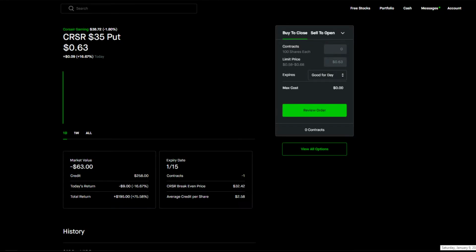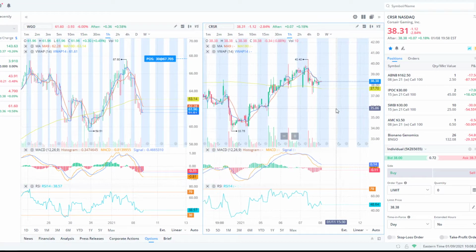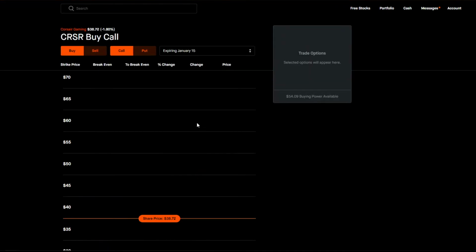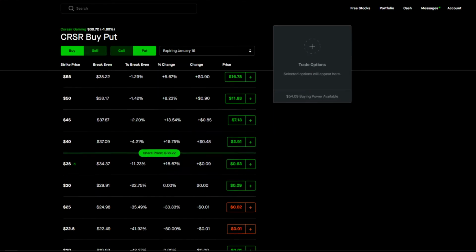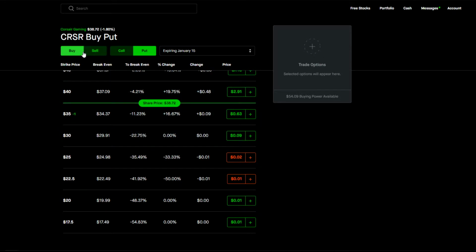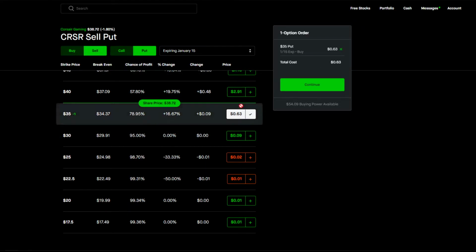We'll see on Monday what Corsair is doing. If it looks like it's going to sell off and come back down, or if it continues to stay above this level, I might even roll this up again on Monday, since this has already got most of its value. We've got $195 in this one. What I would do is go to the put that I sold right here, because it says -1, and then I'd buy it back, since I've sold this one, and then I would sell this put.